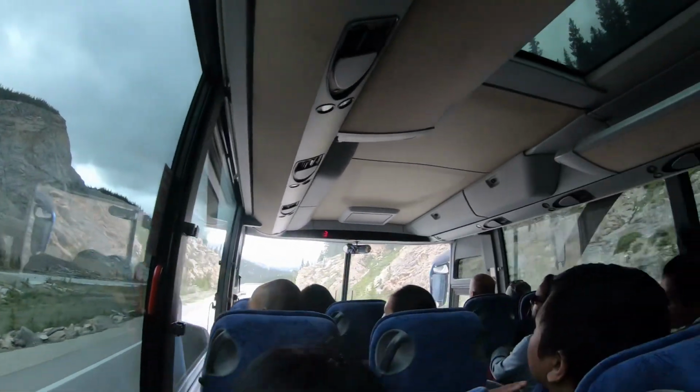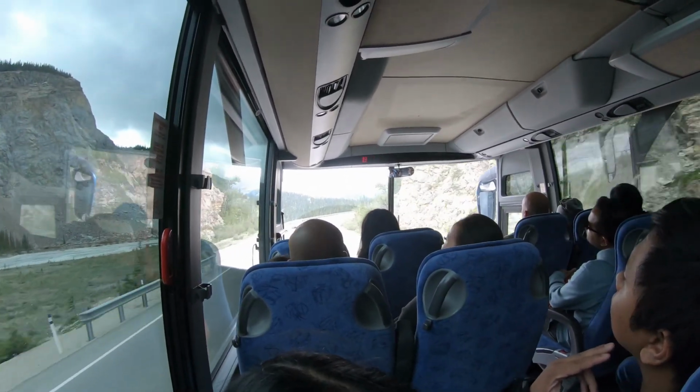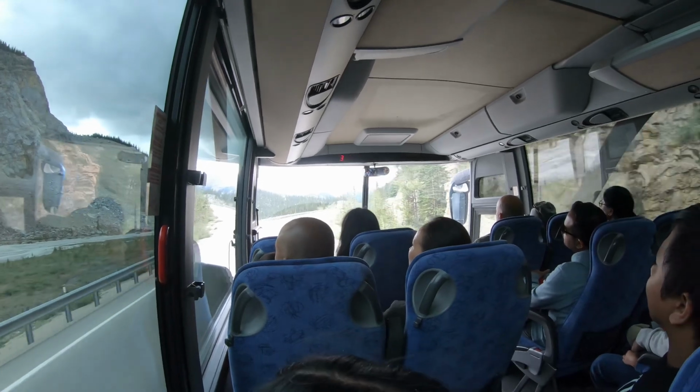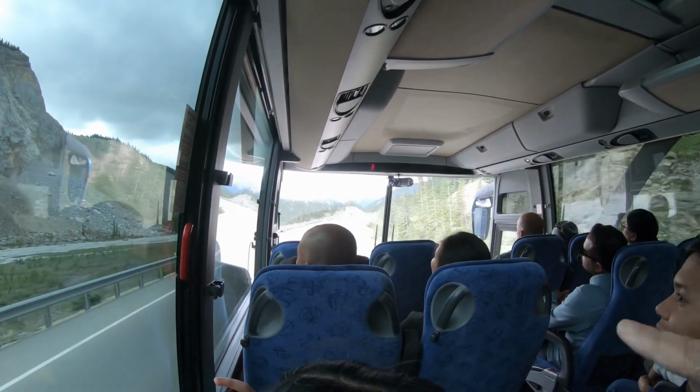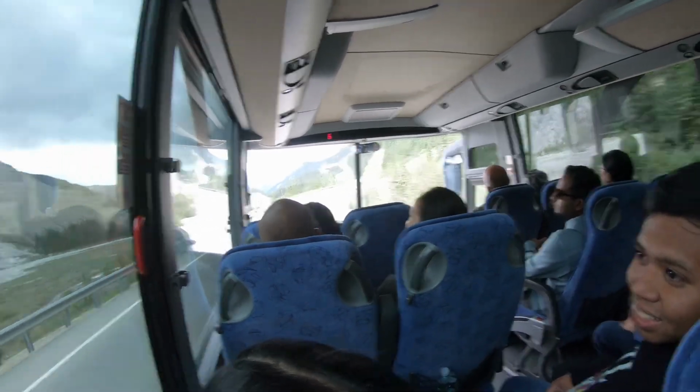In front of us, we have Old Man Mountain. As you can see, sort of looks like the face of a man, sort of on the side. You can see the nose and the chin. And then to the left, we've got the Kitchener Slide, another big rock slide, happened back in 2014.